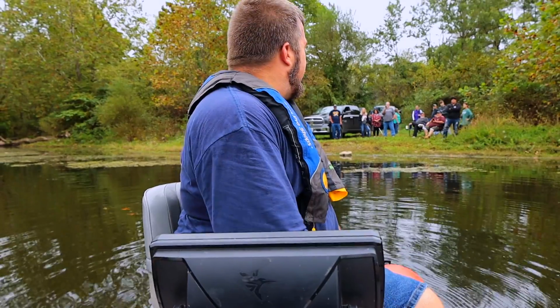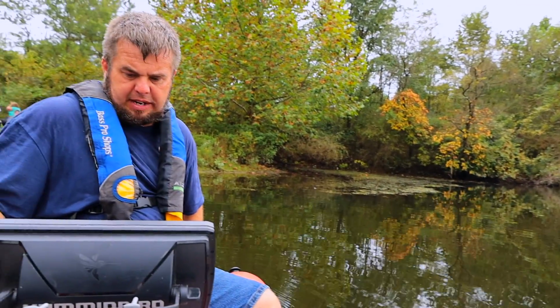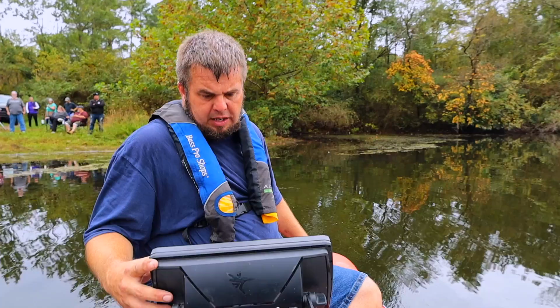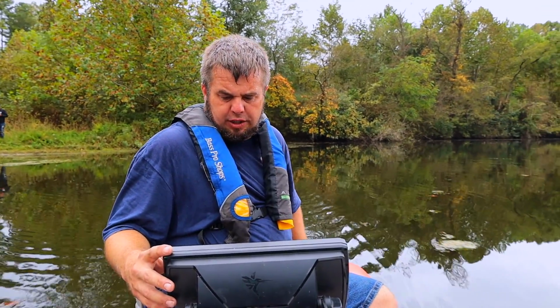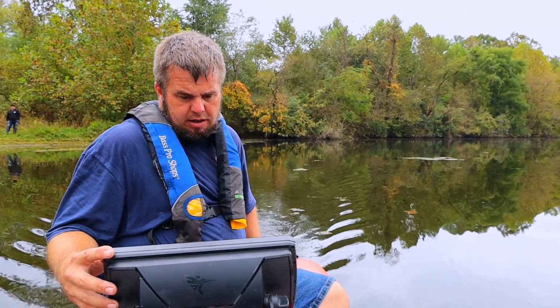You want to know something crazy? This right here is 20 feet. What I'm trying to do right now is get the sensitivity down so I can actually see the ground, because this has different ground, so it shows brighter and doesn't show me a clear picture. Changing all these settings will help me figure out what is what in here.